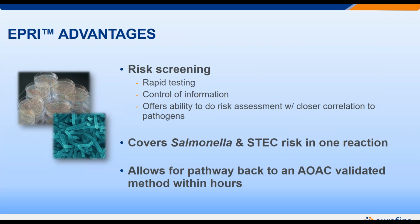All in all, EPRI has a lot of advantages in that it is a risk screening test. So it's controlling the information, it's rapid, and it offers the ability to do a risk assessment with a closer correlation to pathogens than some of these broader groups that you may have used historically. It covers Salmonella and STEC in one reaction, so we think back to that fit for purpose. Price is a big driver in how we're designing our different programs, and EPRI can help with giving you more opportunity to do more value in your testing than just looking at activity. Importantly, and probably very significantly, it allows you a pathway back in a very rapid way to an AOAC validated method within hours. So you don't have to submit new samples and be subject to sampling error, as well as you have the option to know for sure if a pathogen is present or not if I find a risk.